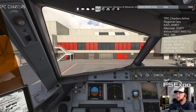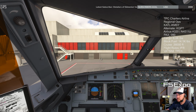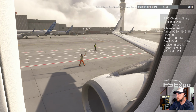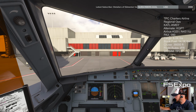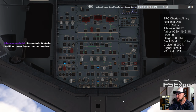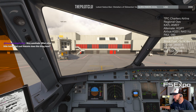I think we're ready for the push. Release parking brakes, please. Commencing push. All engines clear. Start at will. Cabin crew, arm doors and cross-check. Alright, let's do APU bleed. And we'll start engine 2.